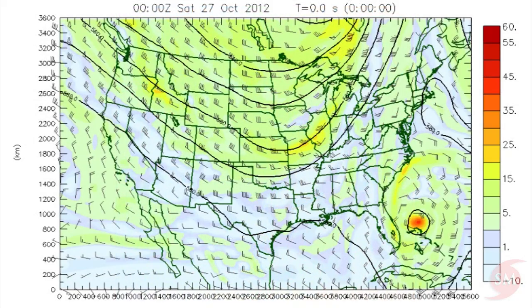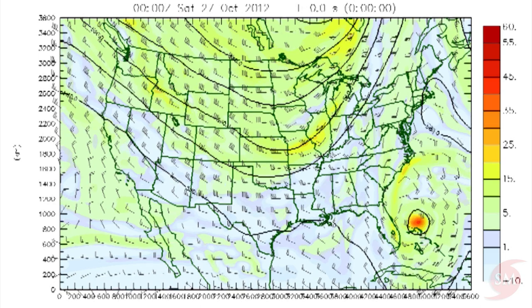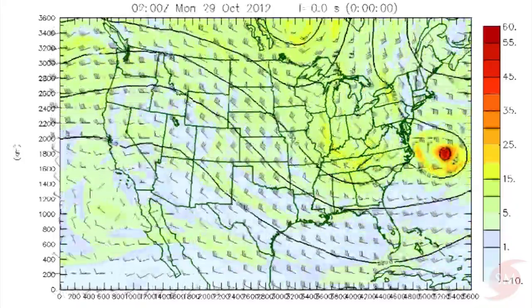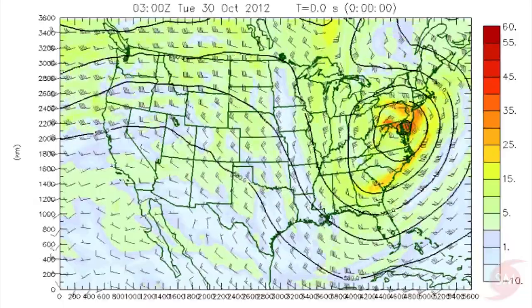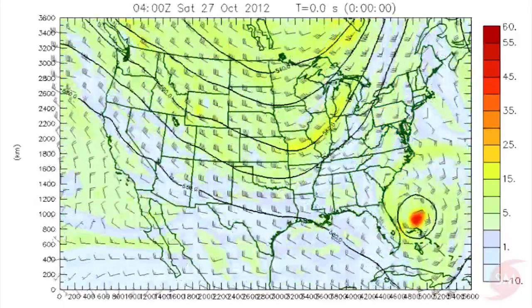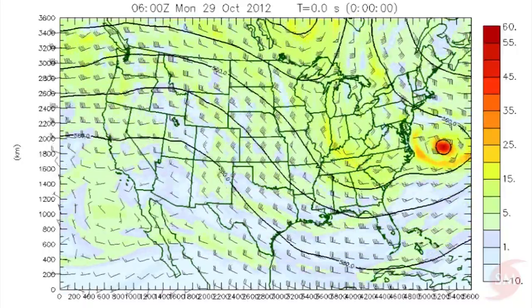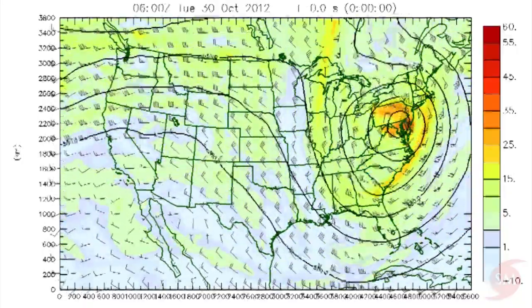Here's a map of the mid-level steering flow during the days before Sandy's landfall. You can see a prominent dip in the jet stream in the middle of the country. This is called a trough, and this one was digging towards the southeast. Normally, a large trough like this would pick up a small hurricane circulation and take it out to sea. But the timing and strength of this one was such that it undercut Sandy's circulation on the south side and acted to slingshot it back towards the coast. As it did so, its energy combined with Sandy and the system grew rapidly in size and strength.